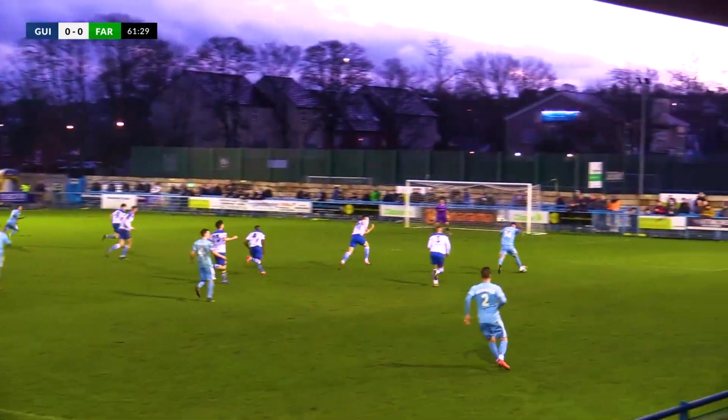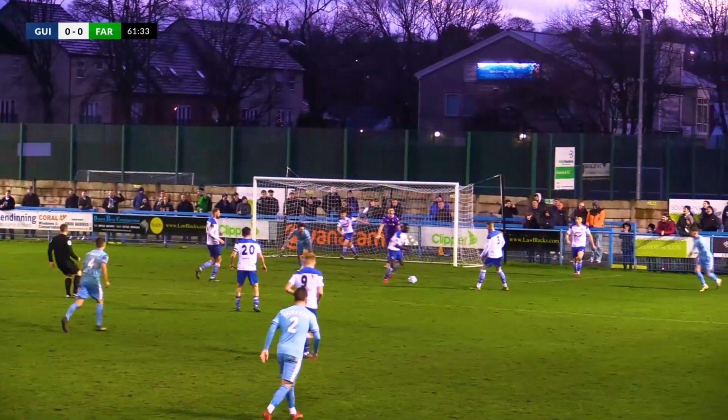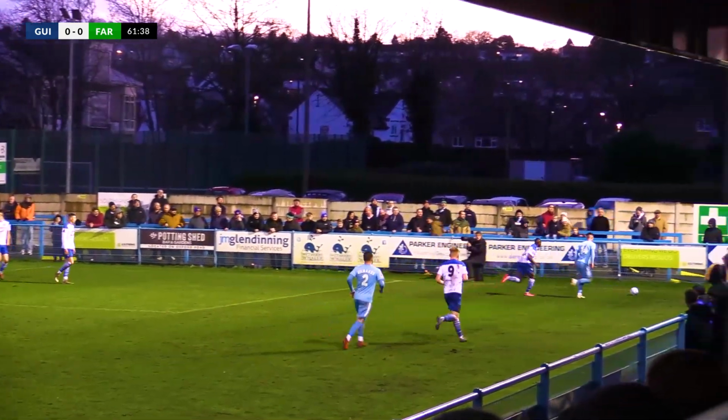Hanson plays the ball through to Walton. Walton, is he onside? The flag stays down for now. Walton with the strike towards the near post. A good save from the legs of Owen Mason. And Ekpolo just needs to get this away. And in the end, he hasn't.